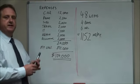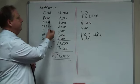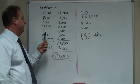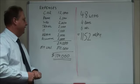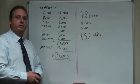They're not any real case, but they'll illustrate where we're going with this. Firstly, I've started with the expenses for this business. We've got car expenses of $12,000, phone of $2,500, subscriptions of $2,000, travel expenses of another $2,000, IT expenses of $1,500, admin of $2,000, and finally accounting fees of $2,000. Those expenses add up to $24,000.